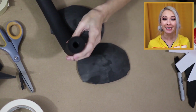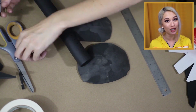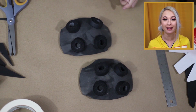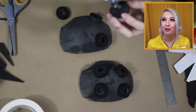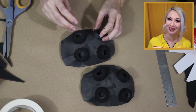The easiest way to get nice, even, circular bolt things is just use a foam dowel. And there are suggestions for where to get one down in the caption below. You could also use something like water bottle caps or just cut out circles, but I think that this is much easier, and because it's also foam, it's gonna adhere and flex much better. And it's worth how uniform and even they are. I'm cutting out all of them to be 1/2 inch long and just gluing it onto the armor.